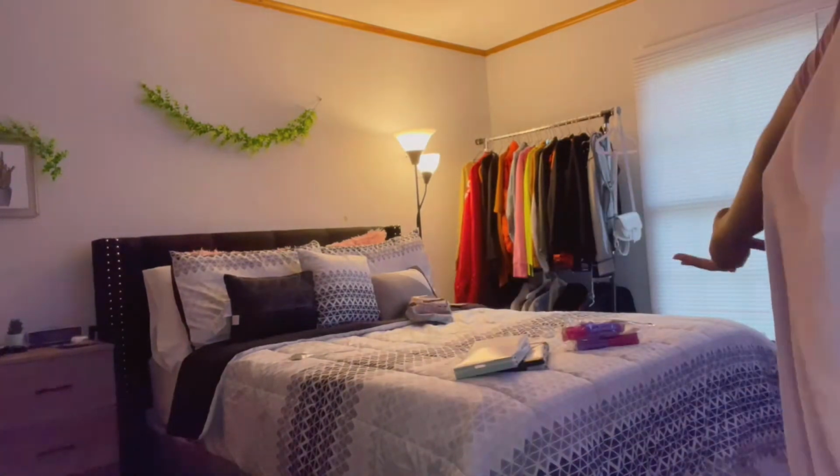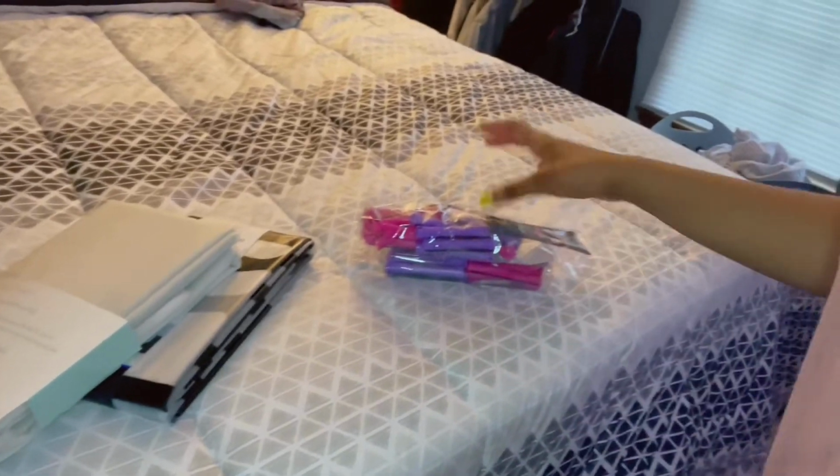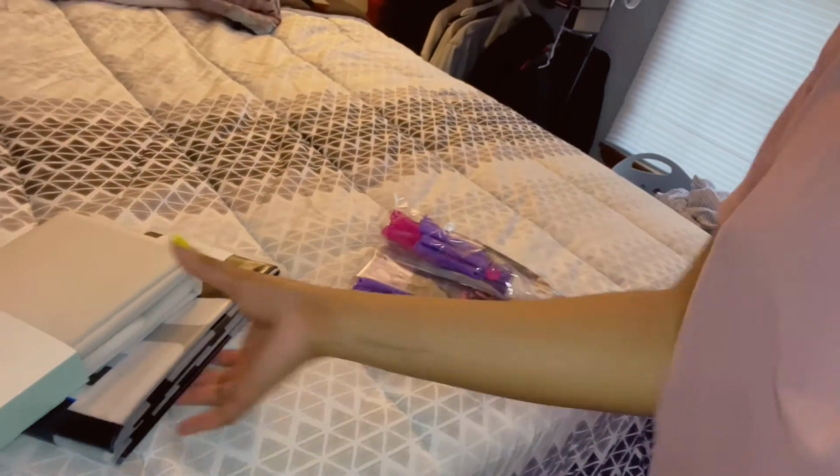Okay, so y'all just gonna come with me and I'm gonna show y'all what I am doing today. Let's go. Okay guys, so first things first, I made up my bed, as you can see. I have some rollers and my shower curtain because I just finished cleaning my bathroom and I'm about to hang up my new shower curtain and put down my rug. So y'all get to see that.